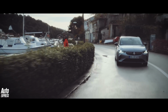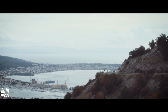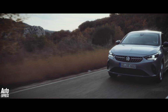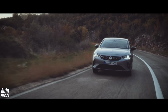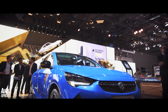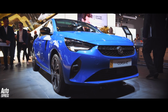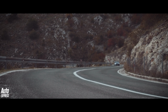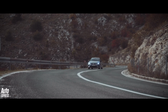The petrol range kicks off with a non-turbocharged 1.2 litre, where it makes a learner-friendly 74 brake horsepower and comes with a 5-speed manual gearbox. There's also a 1.5 litre diesel option that makes 101 brake horsepower, which is a 6-speed manual only. And then there's the Corsa E. The fully electric model pairs a 134 brake horsepower electric motor with a 50 kWh battery for a range of about 200 miles. Prices for the Corsa start from $15,500 for the base 1.2 litre petrol in SE trim.